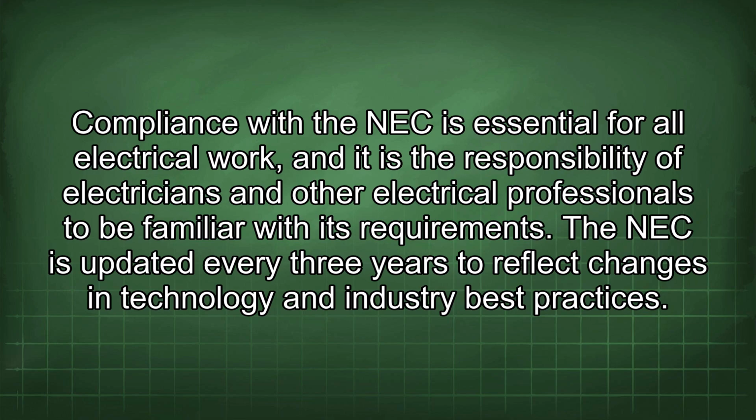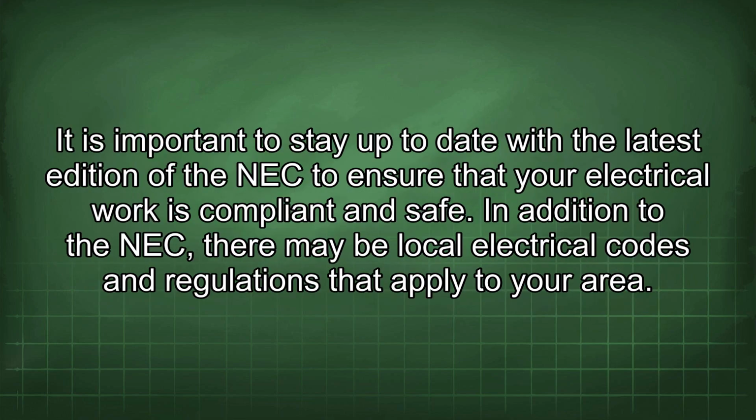Compliance with the NEC is essential for all electrical work, and it is the responsibility of electricians and other electrical professionals to be familiar with its requirements. The NEC is updated every 3 years to reflect changes in technology and industry best practices. It is important to stay up to date with the latest edition of the NEC to ensure that your electrical work is compliant and safe.